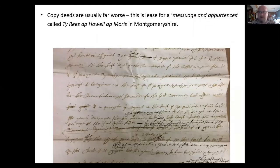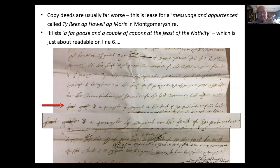Don't ask me why we've got it. We have it. But you can see it is pretty scribbly writing. But even so, look at that for a few minutes and, with your eye in, you'll get to read some things. I originally pulled this out simply because on the line I've arrowed, it says a fat goose and a couple of capons at the Feast of the Nativity, which is just about readable in that line there. So even so, there are challenges, but sometimes you can read these things reasonably well.